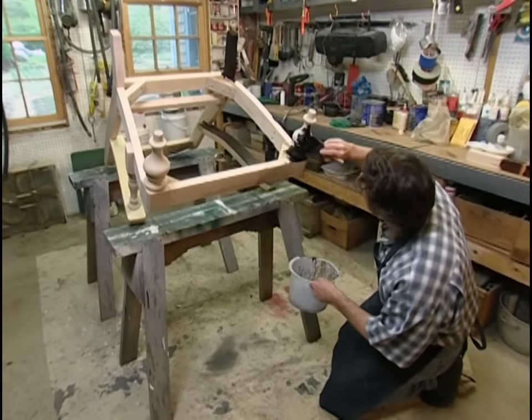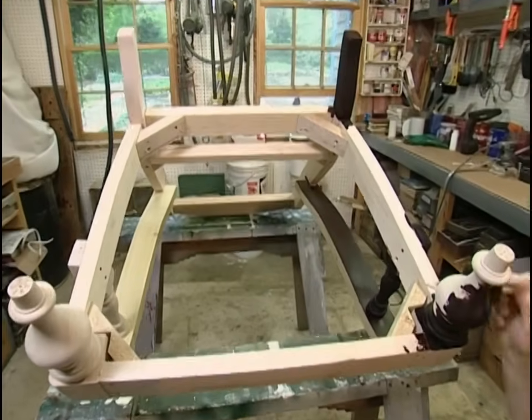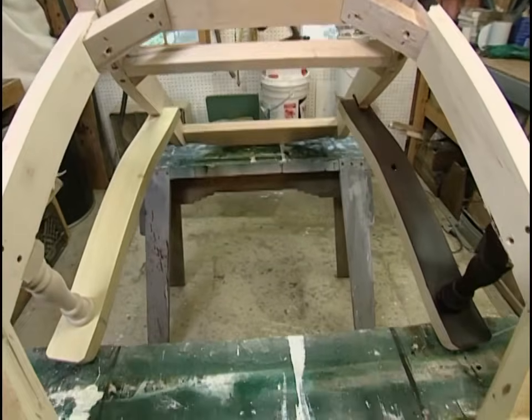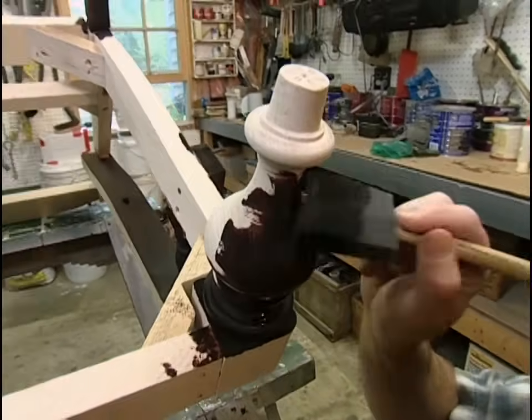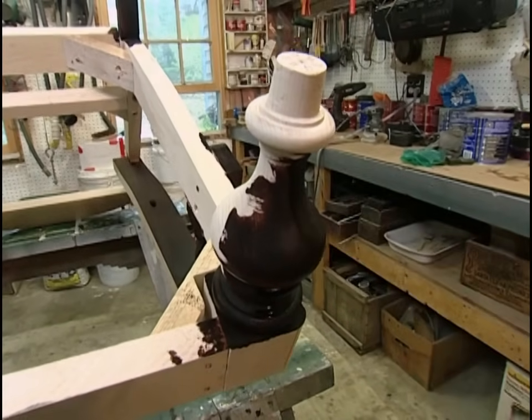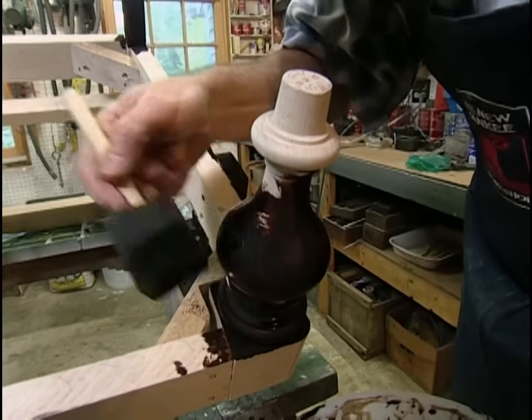Well, now's the time to stain any of the bits of wood that will be exposed, such as this front post, the back post, the underside of the arm, and the stump. Now I'm using a water-based stain that will complement the leather that we've picked out. Once this is dry, a couple coats of polyurethane will protect it.